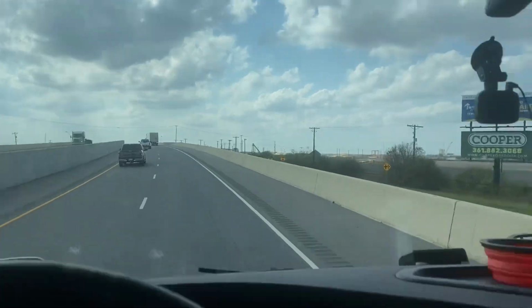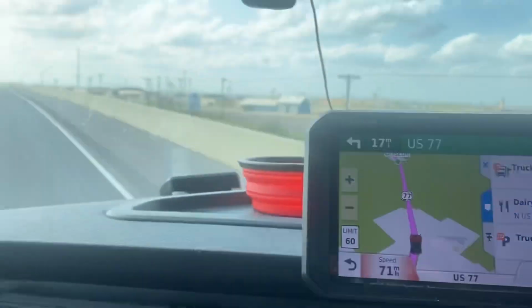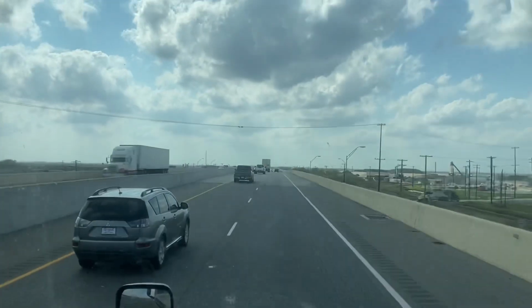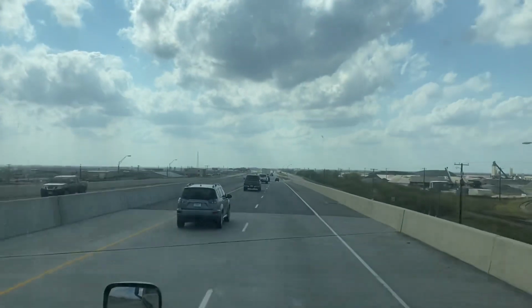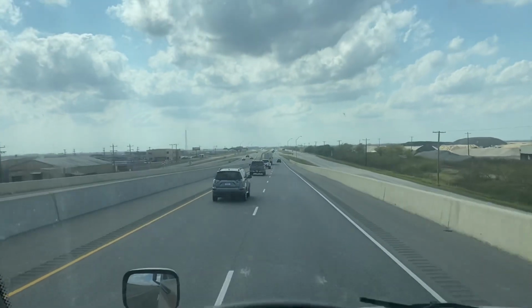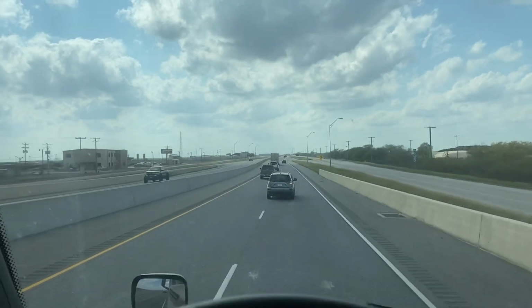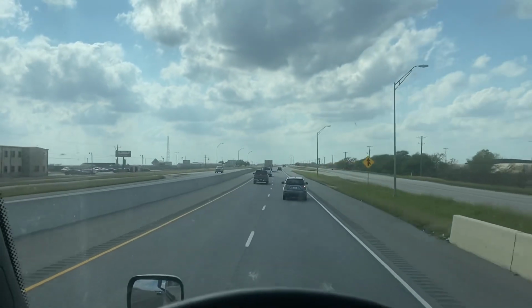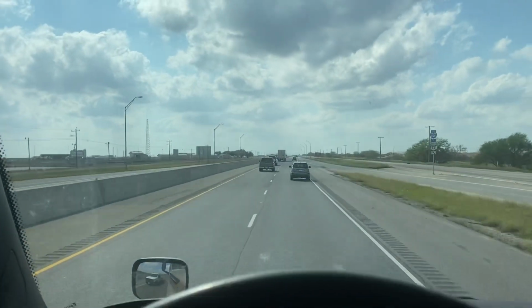I'm literally only 18 miles away, going to Bishop, Texas, which is near Corpus Christi, Texas. And this load is going to get me out of Texas, going to Oklahoma. So hopefully I'm going to be staying out of Texas because I'm literally sick and tired of Texas. The rates are down in Texas. I don't want to be in Texas. Hopefully I can get out of Texas.